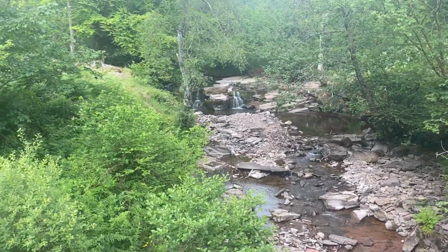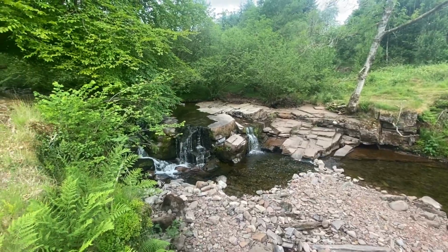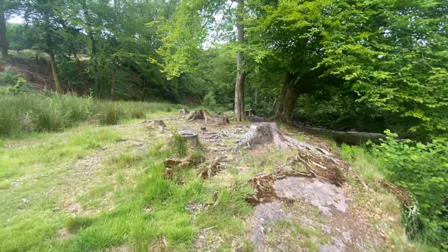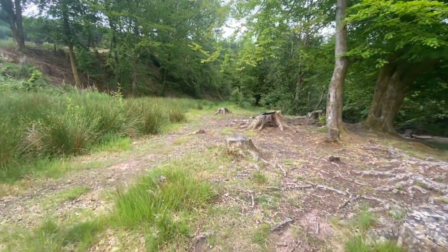Croeso, welcome to Pont Cwm Bedwen. Let's go for a walk. Well, I've been here many a time, but there's not much water. So I've not come for water. I'm going to go for a walk alongside the river and see what trees we can find. Let's go.